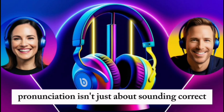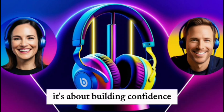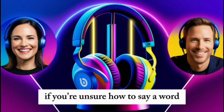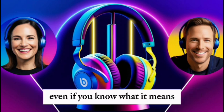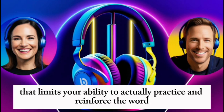And you know, pronunciation isn't just about sounding correct. It's about building confidence. If you're unsure how to say a word, you're less likely to use it in conversations, even if you know what it means. That limits your ability to actually practice and reinforce the word.